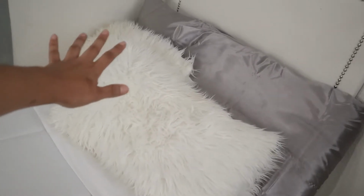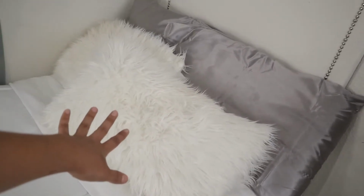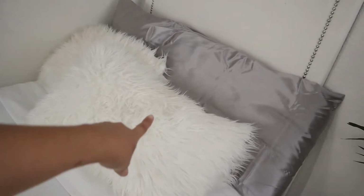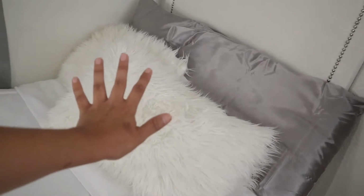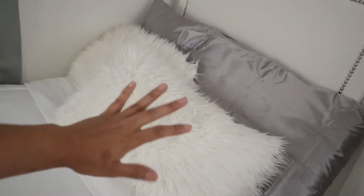I got this set of 2 for, I believe, $20, which was not bad. These fuzzy little pillows, you can usually find them anywhere, but they're super expensive. However, when I saw that it was the 2 of them for $20, I said, all right, let's go.